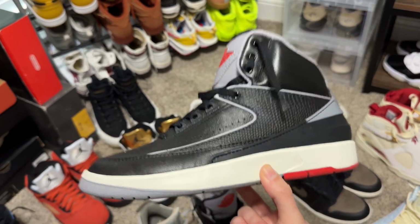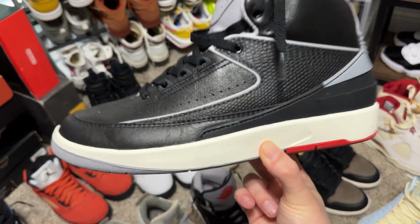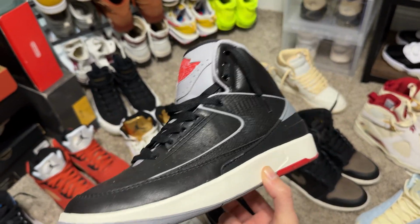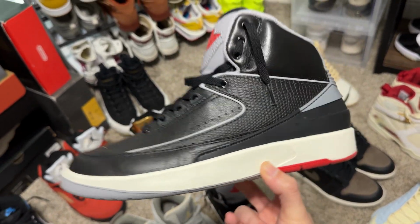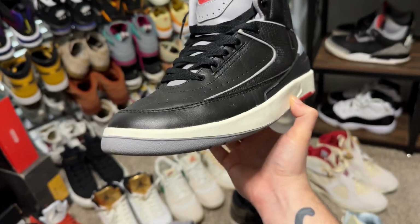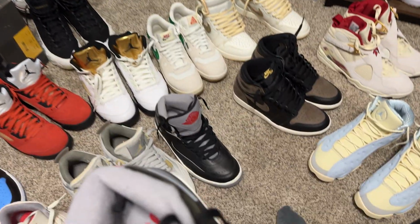Just amazing colors. It just works so well, man, with the black cement colorway. I love this shoe so much. Classy shoe, wear it for work, dress it up, dress it down. Just a very dynamic colorway. Cannot go wrong with the black cement 2s. I love this color blocking.